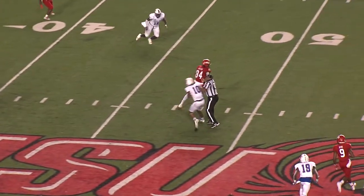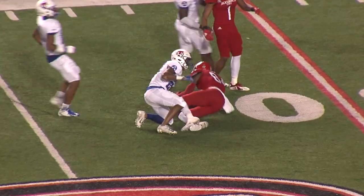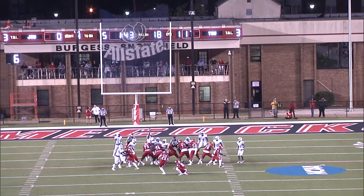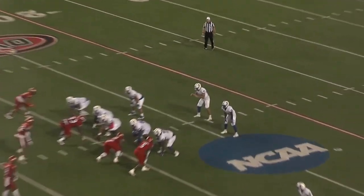Cooper over the middle to Jamari Hester. And there's one of those big plays for the Gamecocks. Hester all the way down inside the 24. Bryant Wallace, and the kick is away, and he gets it through there. So the Gamecocks do get on the board.